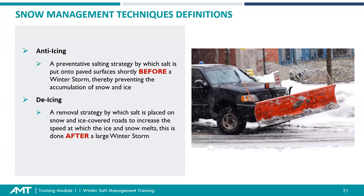Next. So anti-icing is a preventative salt strategy where salt is put onto paved surfaces shortly before a winter storm event, thereby preventing the accumulation of snow and ice. And it really works to prevent the snow or ice from bonding with the surface of the road or sidewalk.